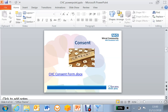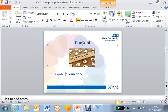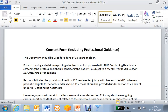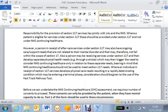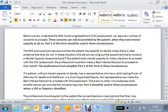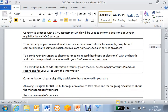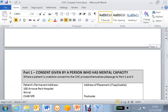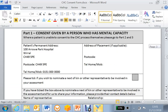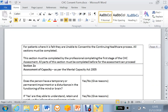I'll just bring up an example of the consent form. Okay, it does at first glance look quite a long form. The first couple of pages are just around the consent and what the patient is consenting to. The first part of the form is the part to complete when the patient has capacity. And the second part is when they don't have capacity.